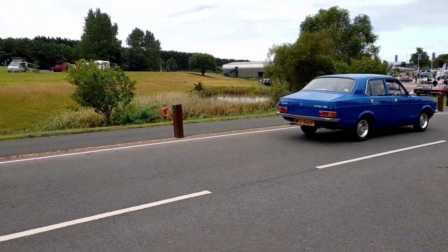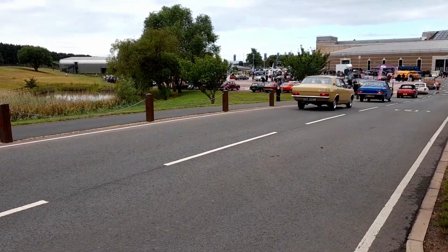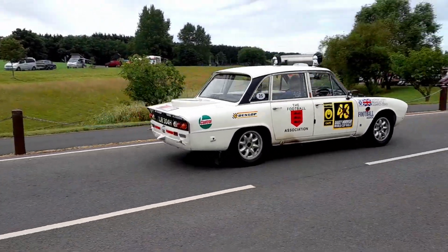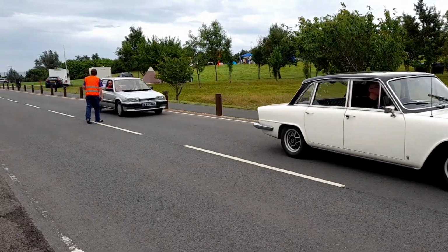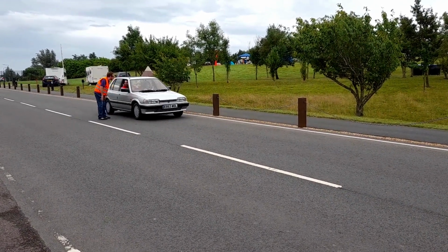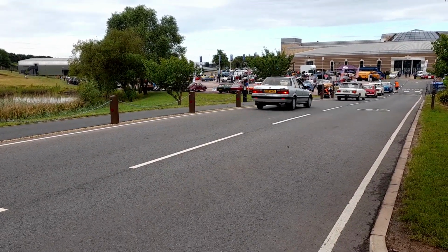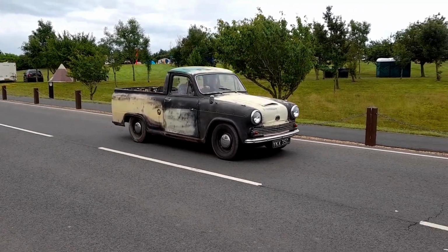These sounds are just so nostalgic. 1800 rally car. Gosh. I can honestly say the humidity down here today, I think it's causing all the exhaust smells to linger. Beautiful Rover 200 SD3. What an absolutely gorgeous pickup this is.